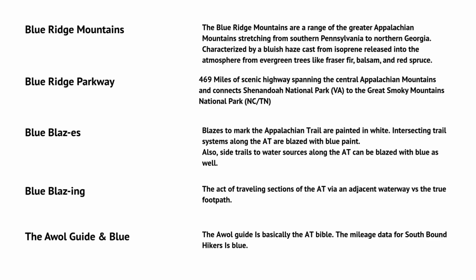It is a very popular road for people just to do a road trip on, like you would do Route 66 or something. Next up, we have blue blazes and blue blazing. 2 different things. Okay, so blue blazes are the marks that you would see on trees as you are hiking. When you are on the trail, the characteristic marker for the Appalachian Trail is just a vertical rectangle that is painted white, and it's generally painted on trees.